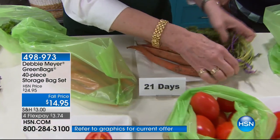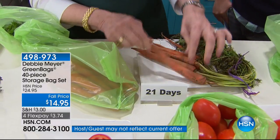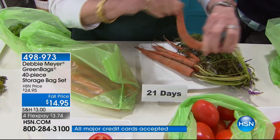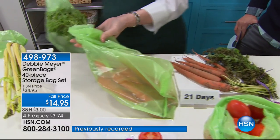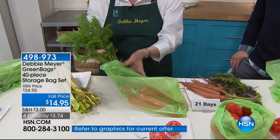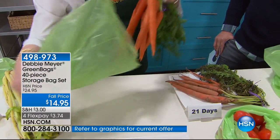I left the tops on these carrots because I wanted to show you what they turn into. At 21 days, you're not supposed to be able to fold your carrots and put them in an envelope. They should not do that. That's 21 days, 3 weeks. I put the green part in one of my green bags, so you could see how beautiful that remained for 21 days. But look at these carrots at 21 days.